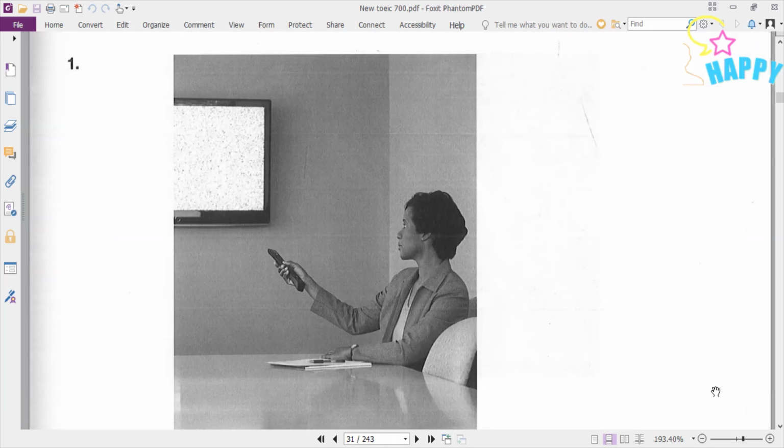Number 1. Look at the picture marked number 1 in your test book. A. A lecture is being given in a boardroom. B. The woman has gotten up from the chair. C. A diagram is being drawn on the board by the woman. D. Some documents have been placed on the table.